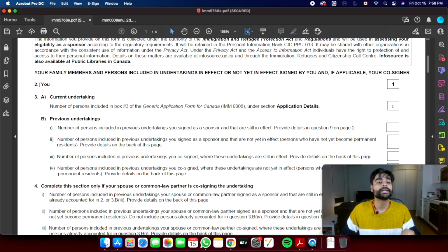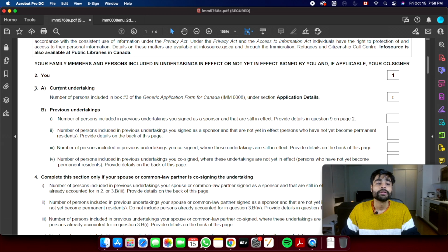2, it's simply asking about you, which means are you in the family? So it's already populated as 1, so don't do anything about it, it's correct, all right? 3A, current undertaking. So before we move on, let me explain what undertaking is. Undertaking is this application that you are sending, okay?